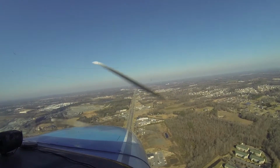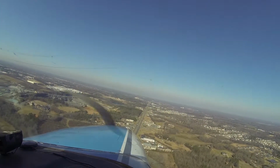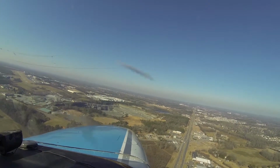Your left, I don't think he's crossed the field yet. Clear right. Clear right. Monroe traffic Scout 052, base to final 23 Monroe.